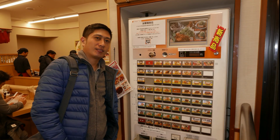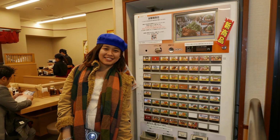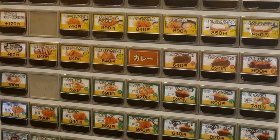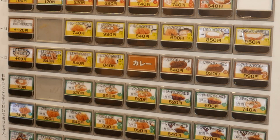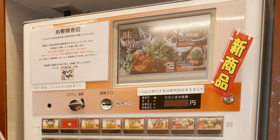You should not be surprised if you see this odd-looking vending machine in a Japanese restaurant. It is actually used for paying and ordering your food. The technique is you first choose your food among the many pictures of the food you can order in the restaurant. Take note of the price of the food and pay the amount on the bills and coins slot.